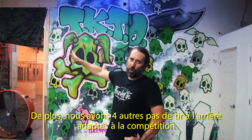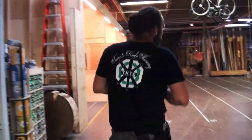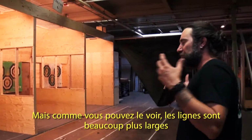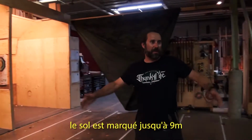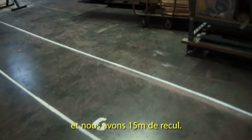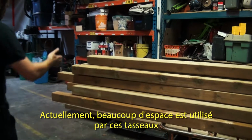That's not bad. And then in addition, we have another 4 lanes that are competition ready in the back. This is for league play and competitions. So the space is still being refined a little bit, but as you can see back here, the lanes are a lot wider, full visibility across all lanes, and the ground is marked up to 9 meters. However, we have over 15 meters of space in here. Currently, a lot of the space is being taken up by some lumber here.